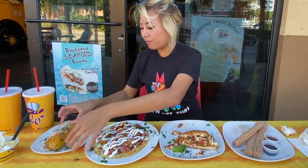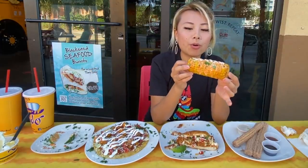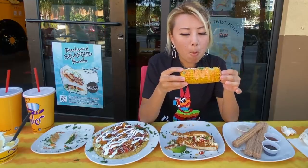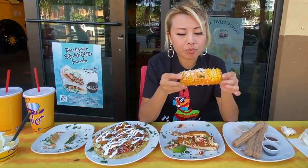All right, let's try this elote. So elote is boiled corn, but then they put a sauce on it and some Parmesan cheese, and I don't know what else they do, but let's try it. Oh man. Ooh, that's good.